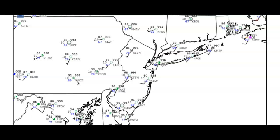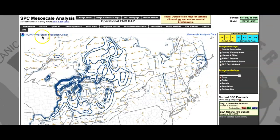And now we get set to see maybe we pop off an isolated thunderstorm or two. We'll have to watch out for some sea breeze fronts, maybe a weak trough sitting up around the Delaware River Valley. When we take a look at our surface analysis, let's pull up this one right here.